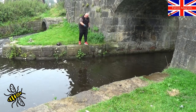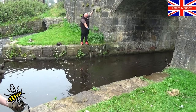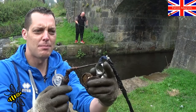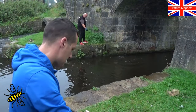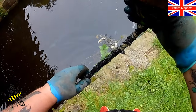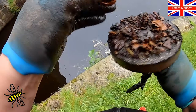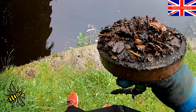Have a shot of the camera. What is that? You know what that is, lads, girls? No idea. Sharp metal, handles plastic though. And it's part of a key. Keep that.